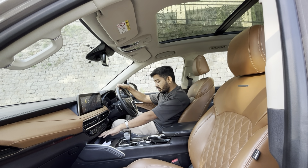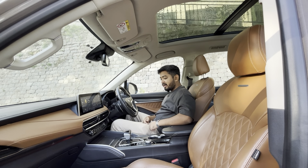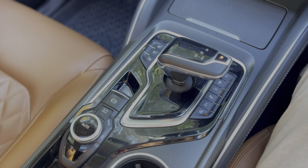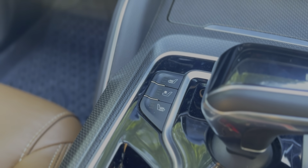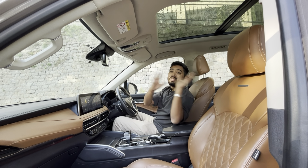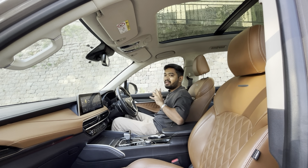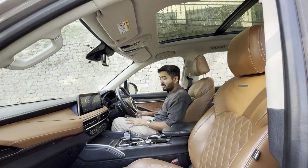Good amount of storage over here and over here as well. You get 2 cup holders and a plethora of buttons for your driver control. Now, to start off with, you get seat cooling, heating and massage for the driver exclusively, so that when you're doing your long distance journeys, carrying your family with you, you are relaxed and you don't really feel the fatigue while carrying this almost 2.5 ton SUV everywhere.